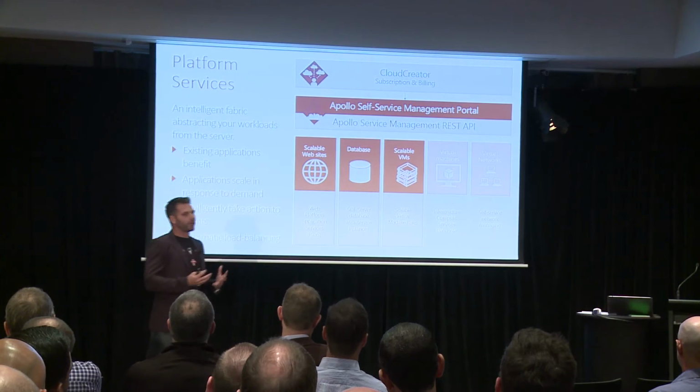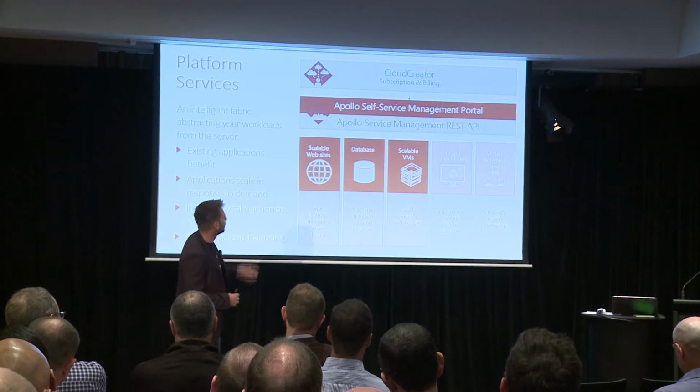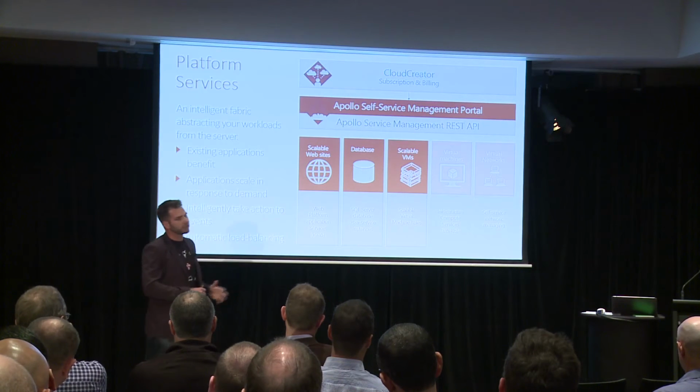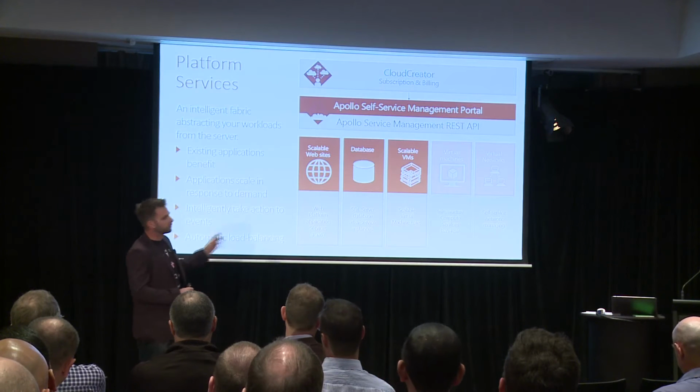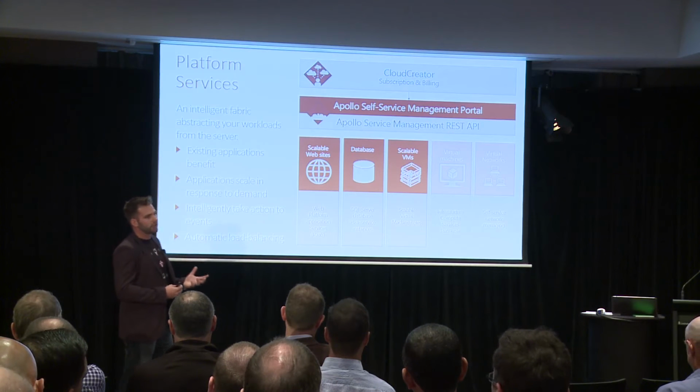So the really exciting part for me around Apollo is the platform as a service. I make no bones about that. It's important to manage existing workloads, but the real power for businesses developing new digital channels is in platform as a service. We talk about it as an intelligent fabric.